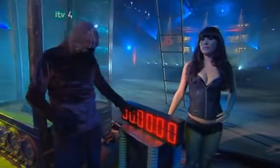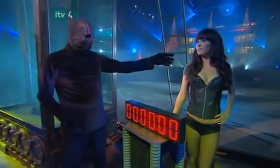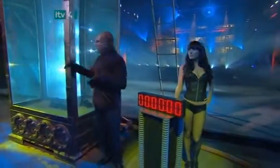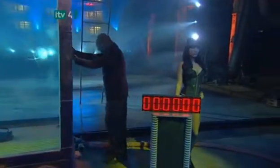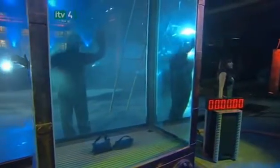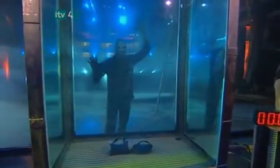The magician shows the clock and lovely timekeeper who will keep track of his minutes underwater in this giant glass tank. As always, do not attempt this or any of the magician's dangerous illusions or escapes. He is a highly trained professional with a team of safety experts standing by. He has been training with Navy SEALs for the past 6 months to pull off this feat.